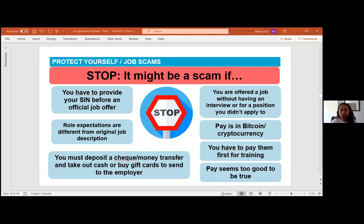Some things to note if the job might be a scam: especially if you are asked to provide your SIN number, your social insurance number, before you have an actual job offer. Remember that your social insurance number is really important, so you want to guard that as much as possible until you have the actual job.